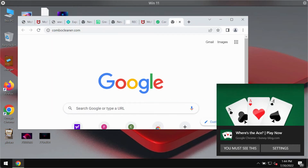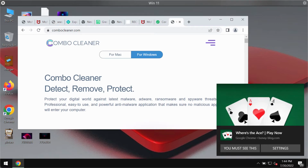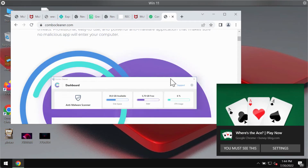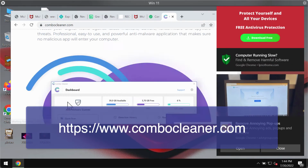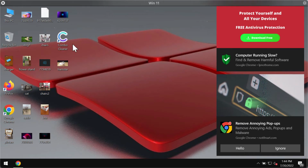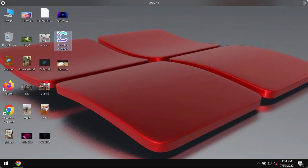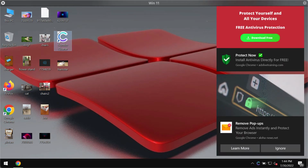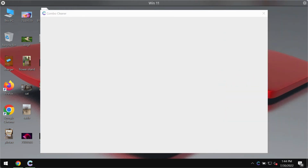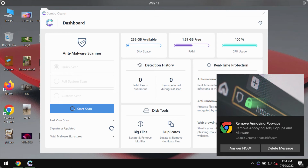We also recommend researching your system additionally with Combo Cleaner Antivirus. Please get it on the page combocleaner.com. Use this green download button, install the software, and begin researching and investigating your system to detect and delete other threats fully from your computer.